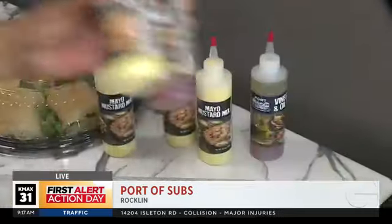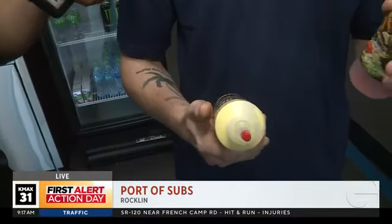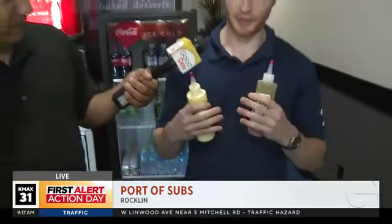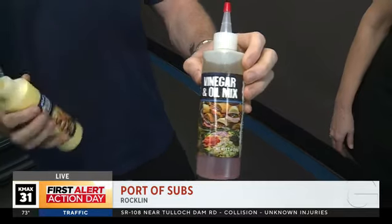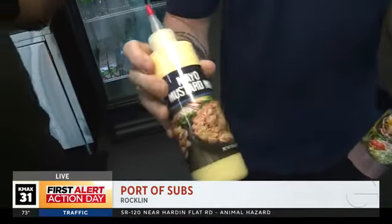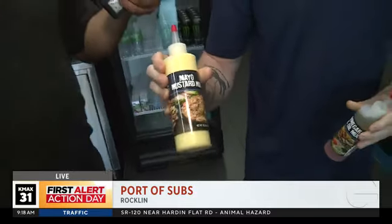Okay, so I've got to talk about these right here. So Lucas, I'm going to give you these to hold because this is what you guys say makes your sandwiches outstanding, right? So talk about these right here. Yeah, so the vinegar and oil mix is what enhances the flavor. It makes it really good. I absolutely love it. If you do come in here, definitely give it a shot. And then this right here is your mayo mustard. Yes, and the mayo mustard mix is the Port of Subs main sauce. And it is very good.